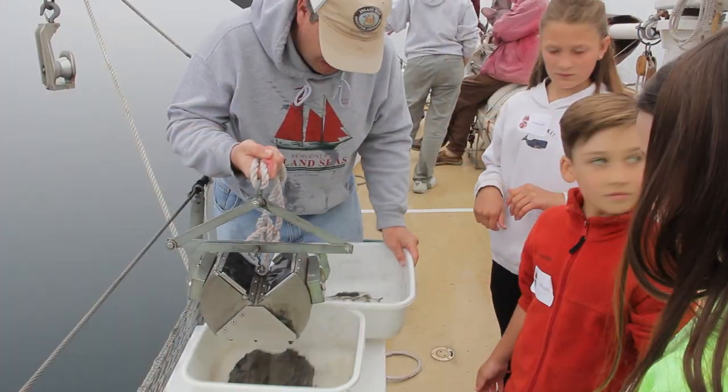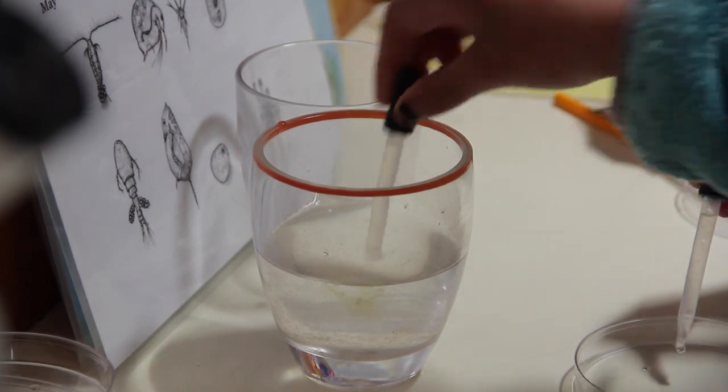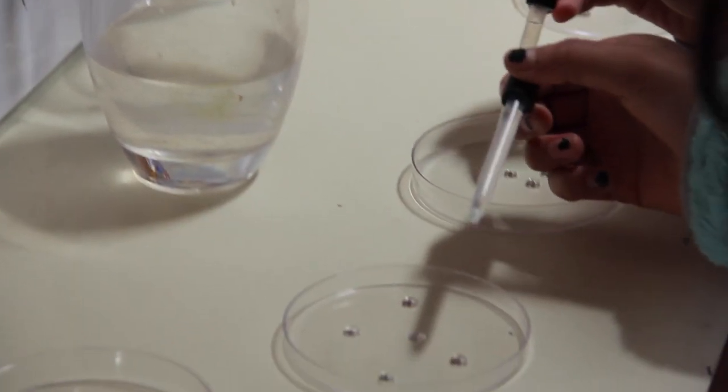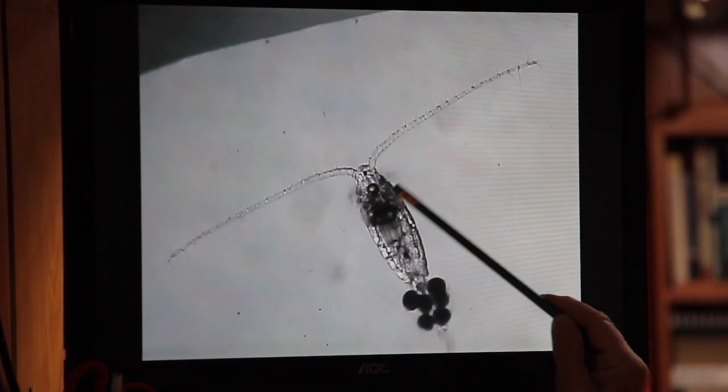I like that we got to scoop up the mud and we got to look, we got to wash it and see what was in it. I liked looking in the microscope and on the TV, and you could see what was in the microscope, so you didn't have to look in the microscope. I also like raising the sails and pushing the things in the water.